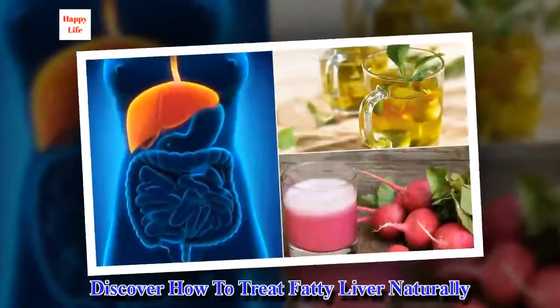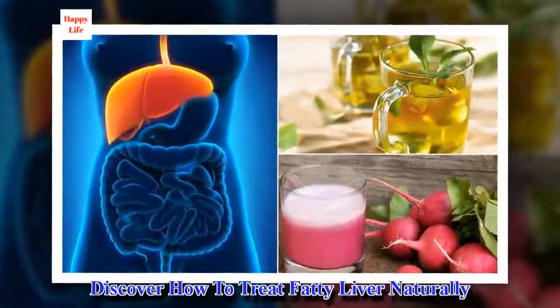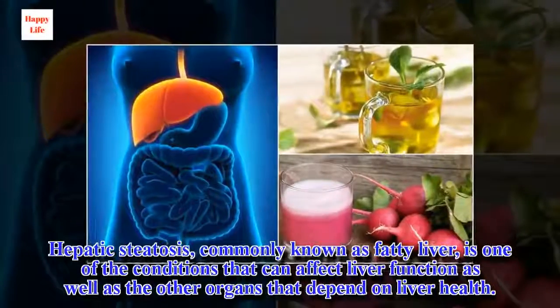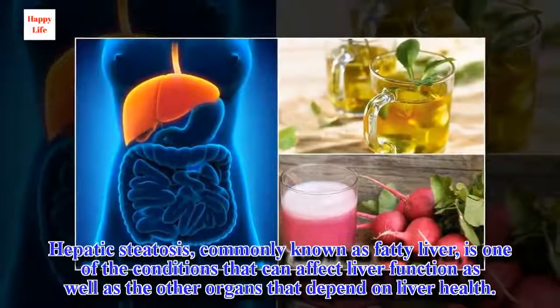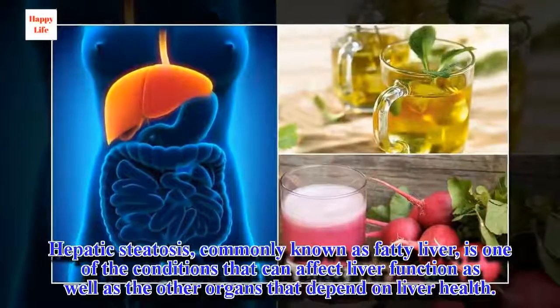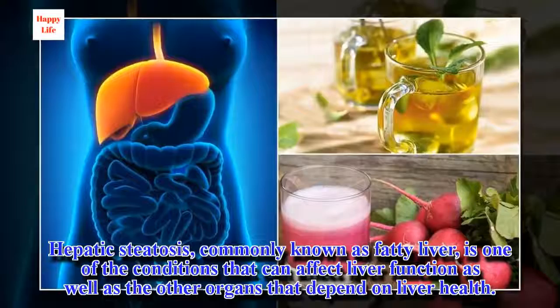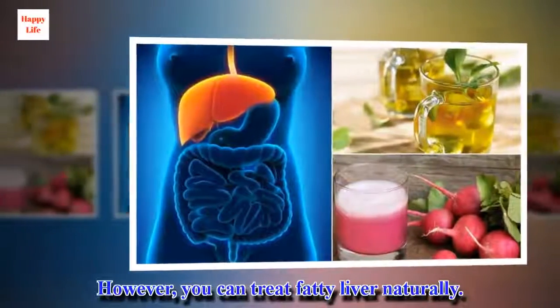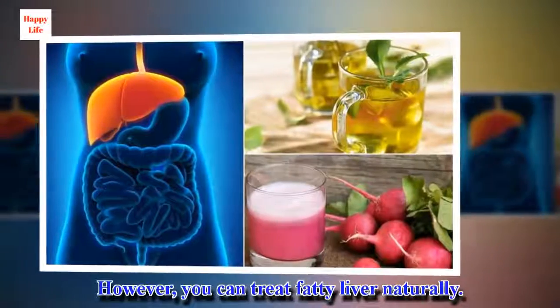Discover how to treat fatty liver naturally. Hepatic steatosis, commonly known as fatty liver, is one of the conditions that can affect liver function as well as the other organs that depend on liver health. However, you can treat fatty liver naturally.